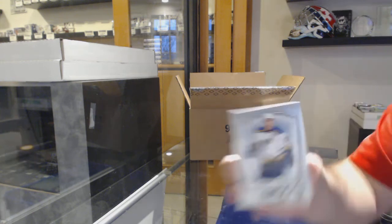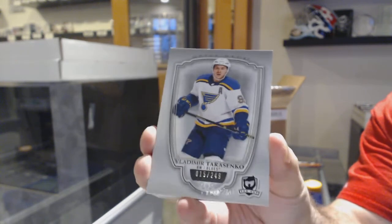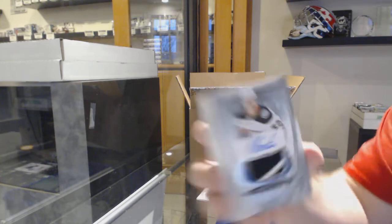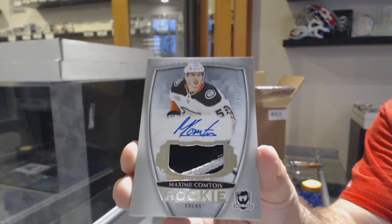We've got a 249 of Tarasenko. That's cool on the back. I have not seen that from this year. Not yet, at least from us. 249 Maxime Comtois. Anaheim Ducks.